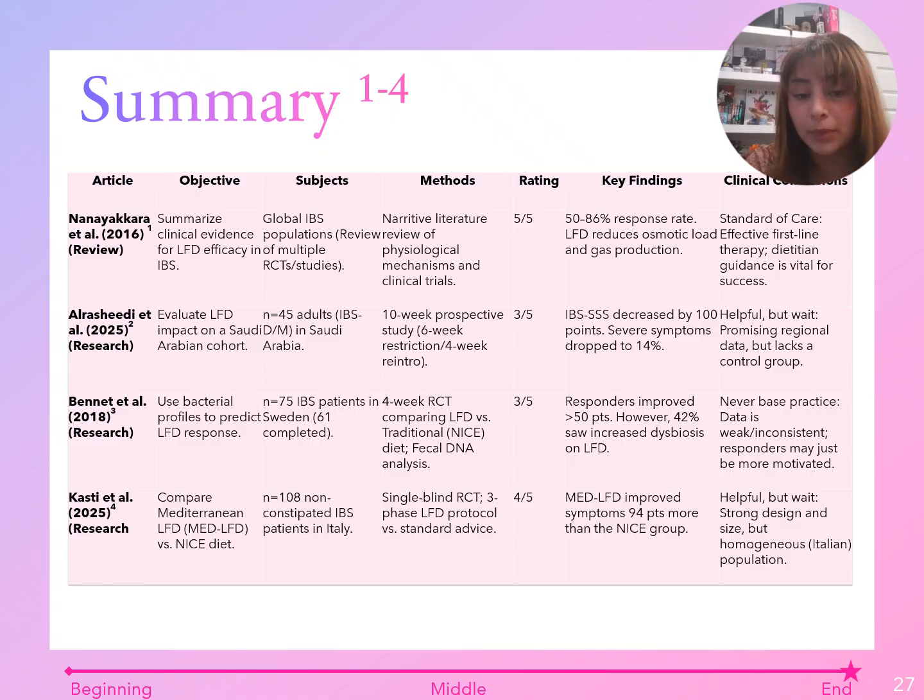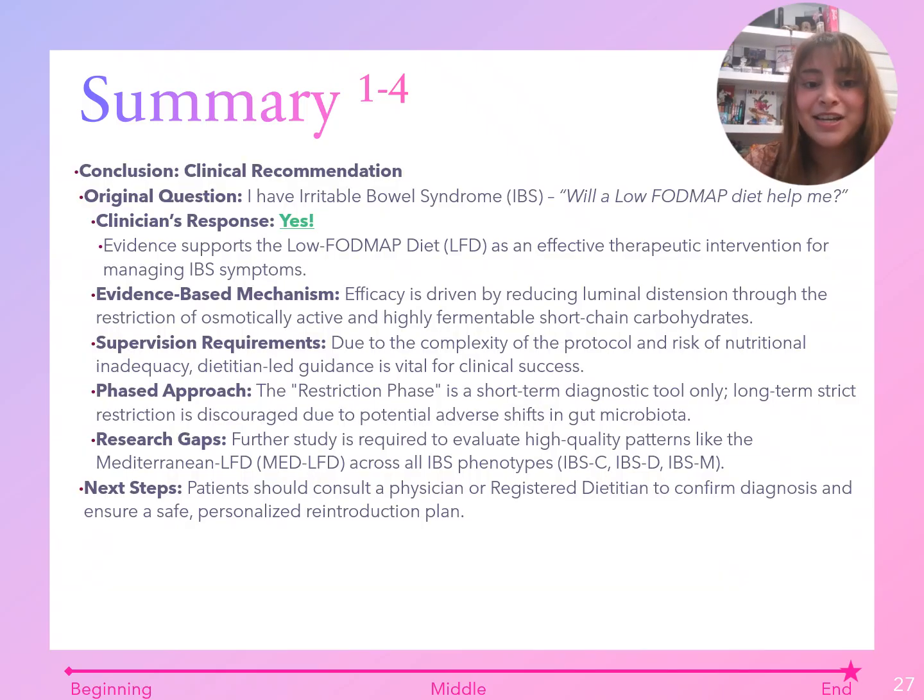So, what does this all mean? Of course. So, I gave a simple summary of the four articles that I have discussed today. I have outlined the objectives, the subjects, methods, what I would personally rate it, some of their key findings, and the clinical conclusions and takeaways that you can make from it. So, if you want to pause on this slide, by all means. But then let's get into the actual conclusions and what we can actually take away from this.